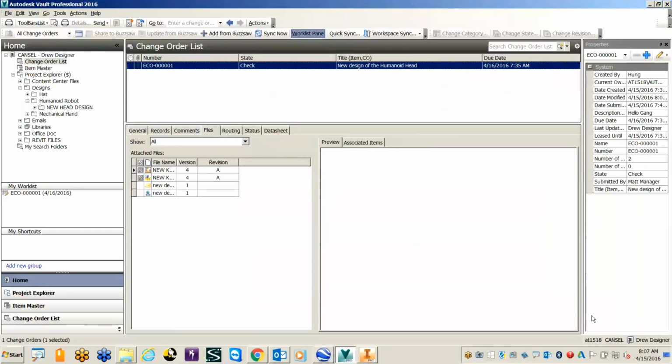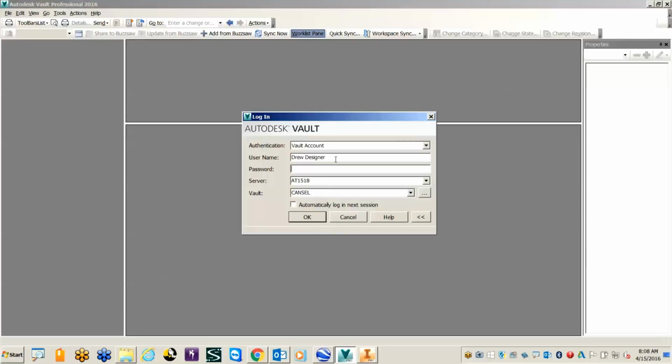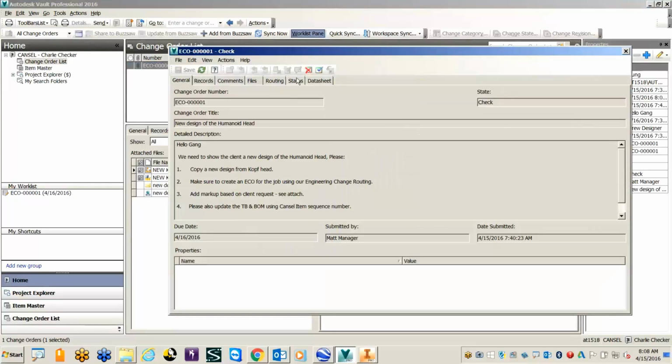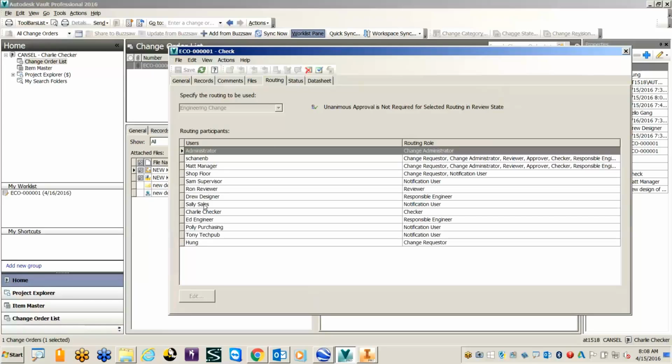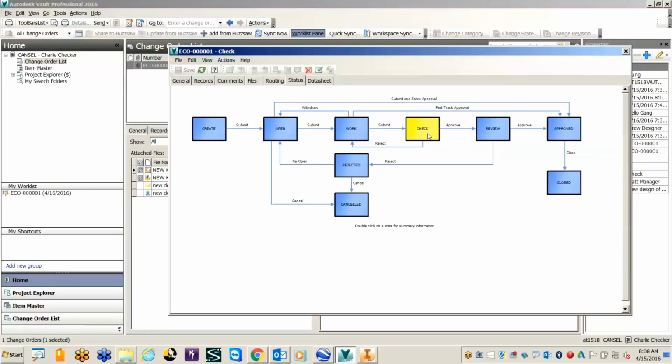Drew then logs out of the Vault. Drew's work needs to be checked. So in the engineering routing rule, we have to check the next person who would actually be Charlie, the checker. Charlie logs into his Vault, and under the notification, now he is able to see that he is the person who needs to check and approve Drew's design work. He is able to reject if after the review it is not correct. He can also move it forward and approve somebody's work after he checks it.